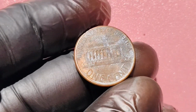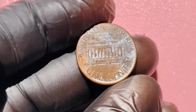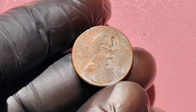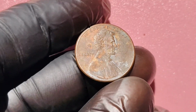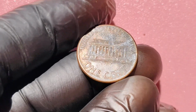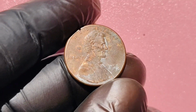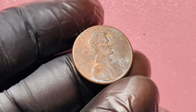In general, these coins can fetch anywhere from a few $100s to several $1,000s at auction. It's pretty amazing to think that something as common as a penny could hold so much value. If you're lucky enough to come across a 1995 no mint mark penny in your pocket change or coin collection, make sure to have it authenticated by a professional coin dealer. They can help verify its authenticity and provide you with an estimate of its value. Who knows, you might just have a rare and valuable treasure sitting right in your own home.